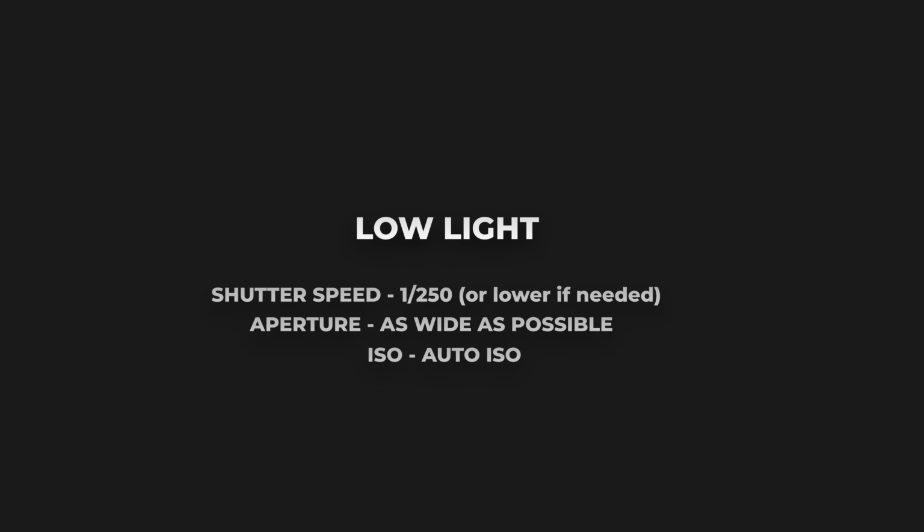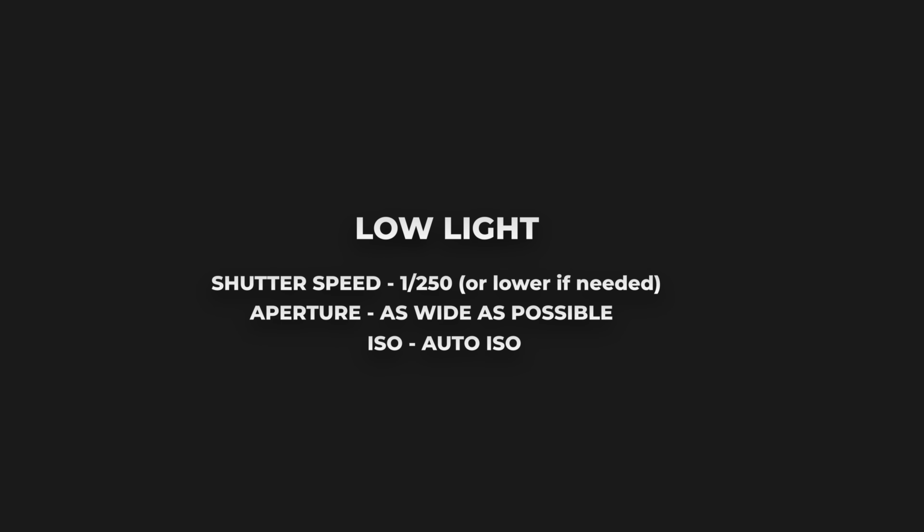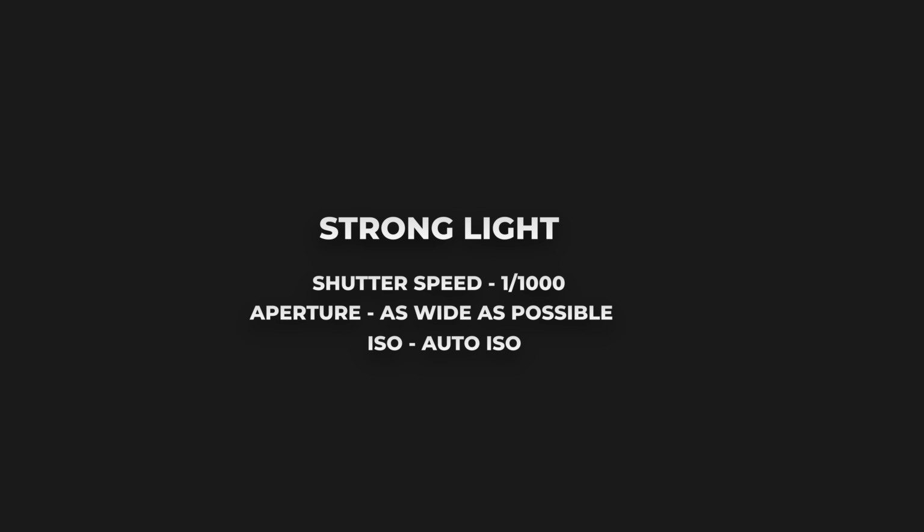In low light, I know I can't capture fast action, so I set my shutter speed around 1/250th of a second. As the light improves, I increase the shutter speed until I reach a level I'm happy with. In strong light, my typical standby setup is auto ISO, maximum aperture, and a shutter speed of about 1/1000th of a second. This shutter speed will render a sharp shot of most things I may encounter. If your priority is bird photography, increase the shutter speed to 1/3200th of a second if light levels allow it.